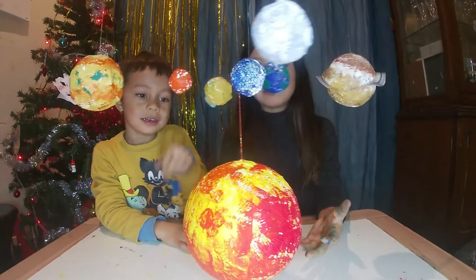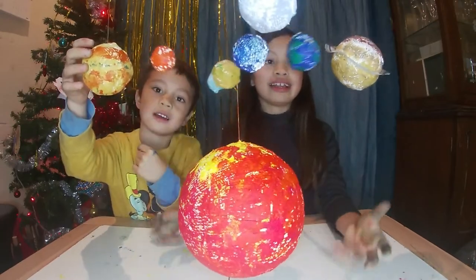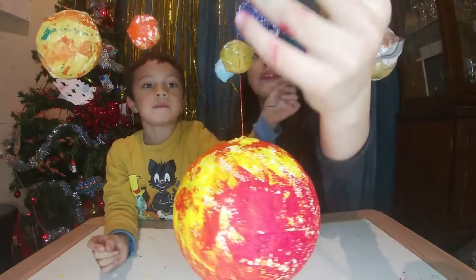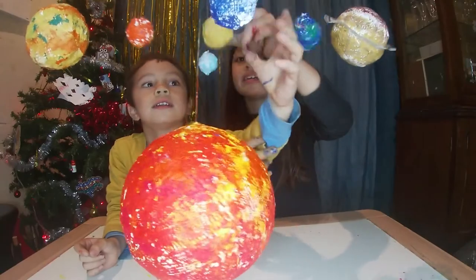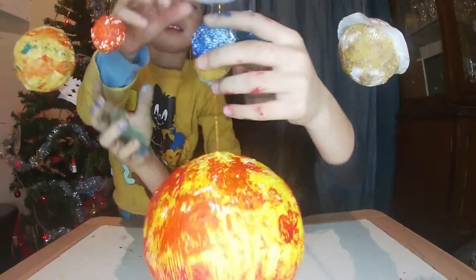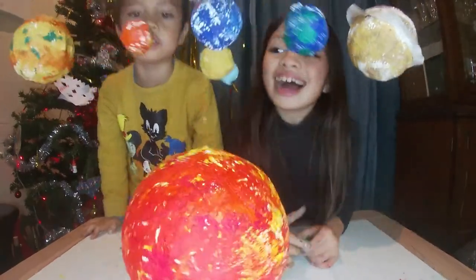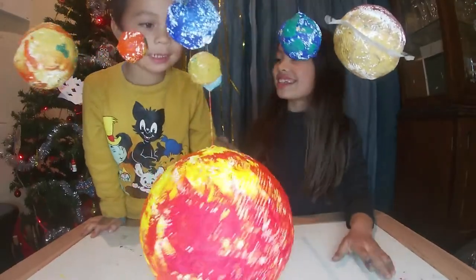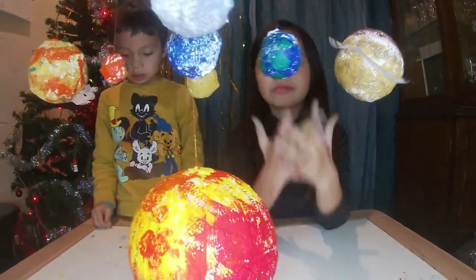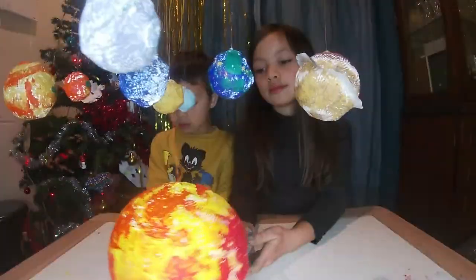Which one is the big one? Big one, the sun! And then? And then, Jupiter! And then? Saturn. And then the Earth. Venus. And then Mercury. And then Neptune. Then it's Uranus and Mars. Mars is the smallest one. I think so. How about Pluto? No, Pluto's... I wanted to make Pluto, but Pluto is no longer a planet. Yeah. What? Okay. I don't know. But they said so. So.